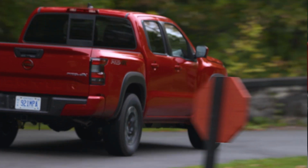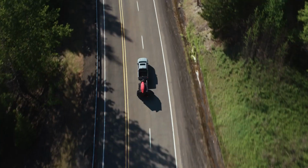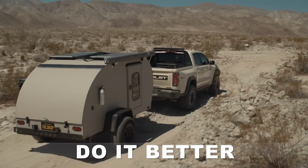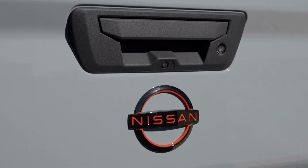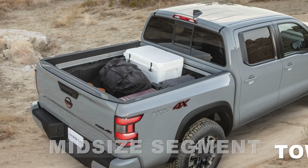Number 6. Average towing and payload capacity. Another downside of the Nissan Frontier is its towing and payload performance. Competitors do it better, and we must admit it. Overall, the Nissan Frontier is in 5th place in terms of towing capacity in the midsize segment.